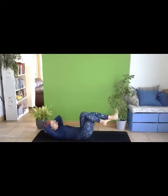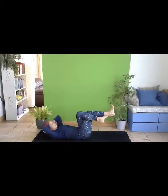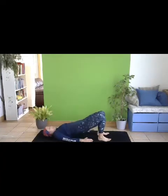Last 2. And last one. Be nice. Unwind the legs, place the feet down, hands at your sides, and lift up into bridge.